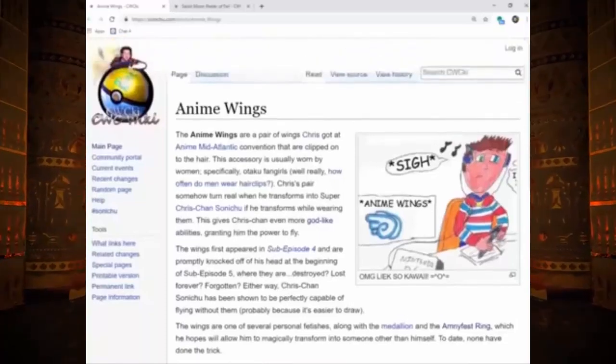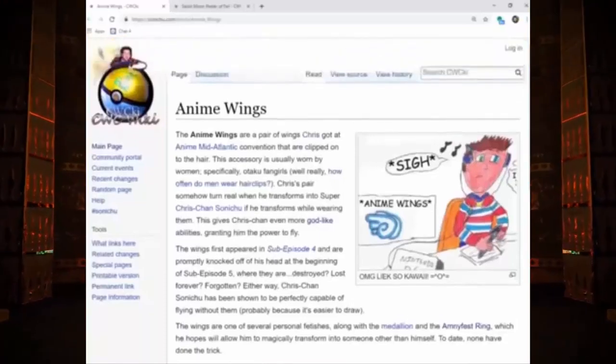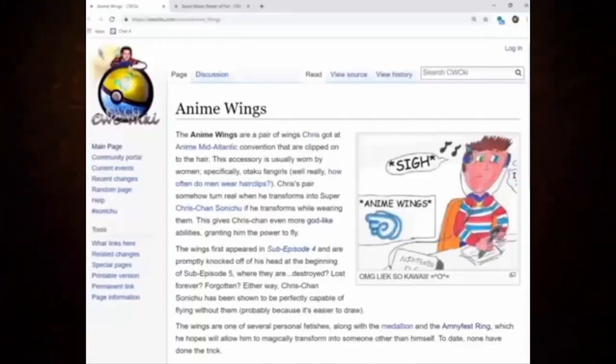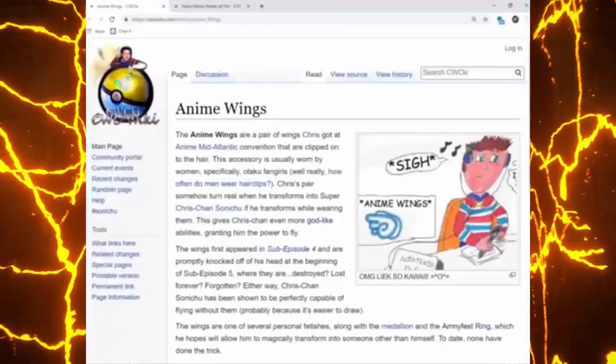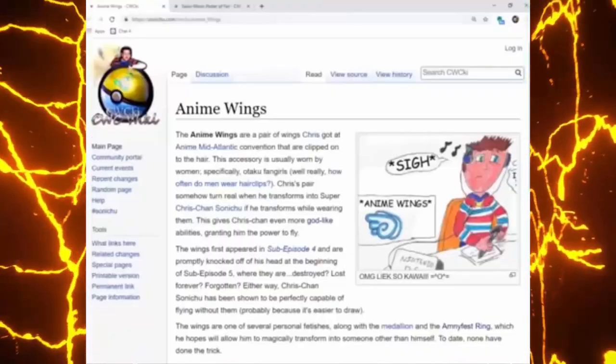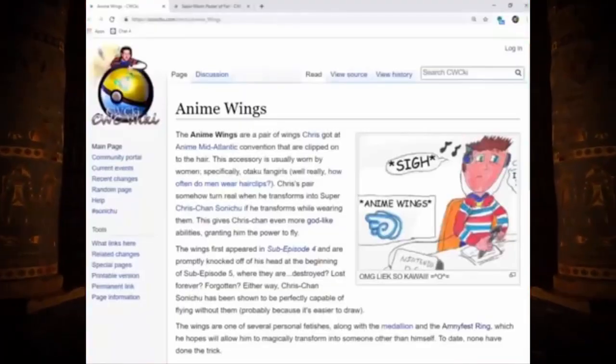Now today we're going to be looking at yet again another Relic of Fail. Today's Relic of Fail are the anime wings. The anime wings are a pair of wings that Chris Chan got at a Mid-Atlantic anime convention. They clip onto his hair, and this accessory is usually worn by women, especially otaku fangirls.